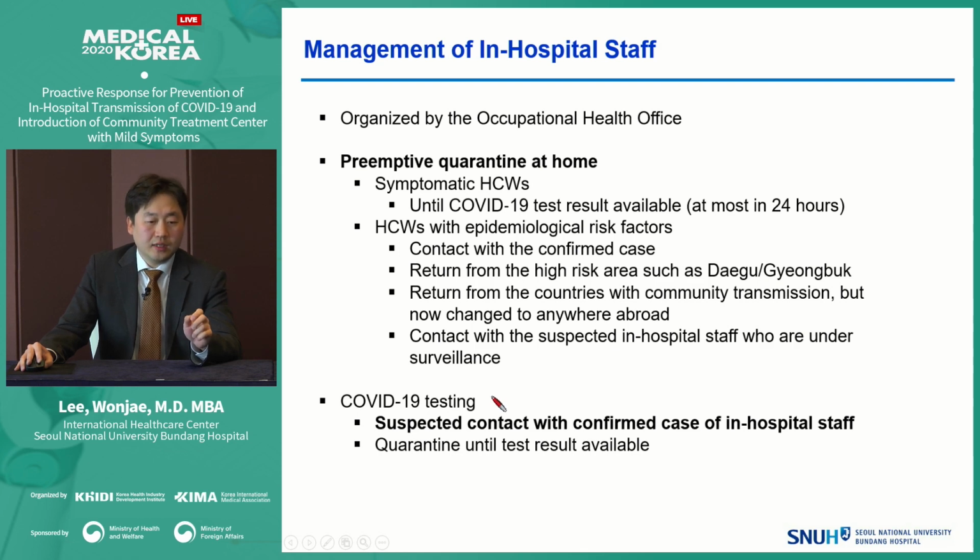Of course, people with contact with confirmed cases have to get tested, or they are symptomatic. But in addition to that, if hospital staff are suspected contacts of confirmed cases, we also recommend a COVID-19 test, and then we quarantine until the test result is available.